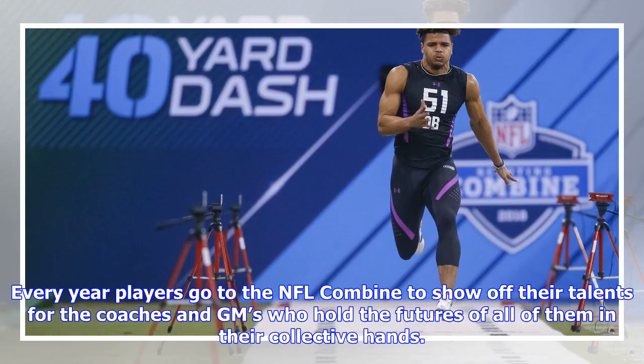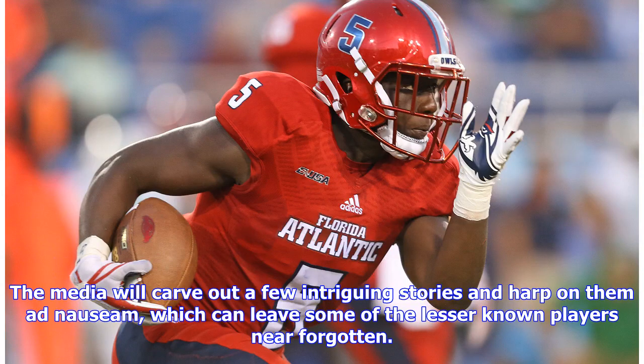Every year players go to the NFL Combine to show off their talents for the coaches and GMs who hold the futures of all of them in their collective hands. The media will carve out a few intriguing stories and harp on them ad nauseam, which can leave some of the lesser-known players near forgotten.